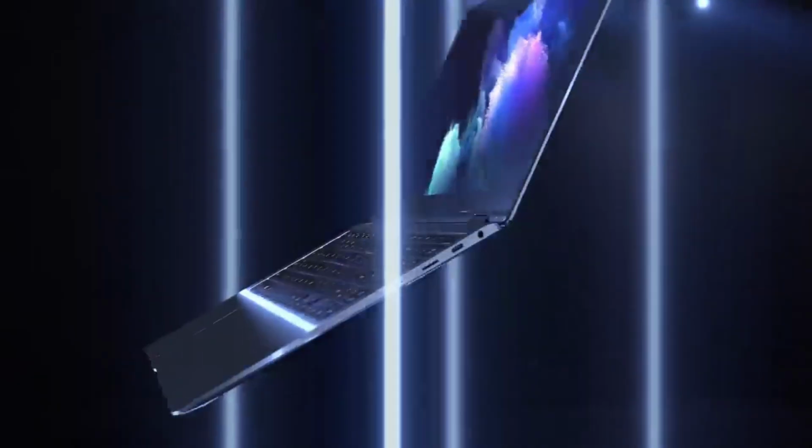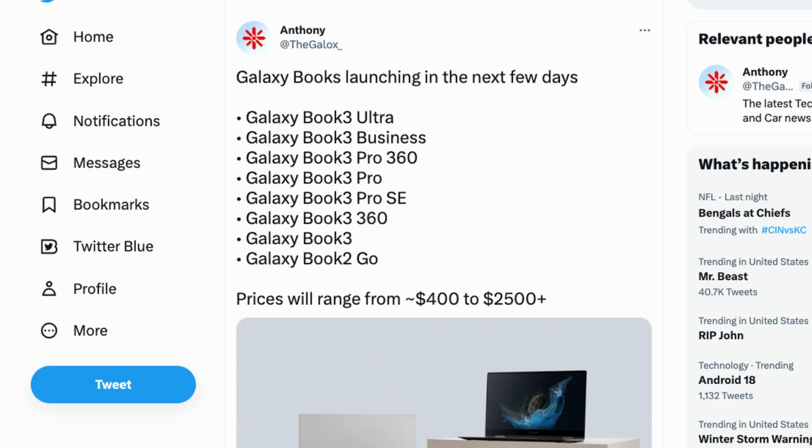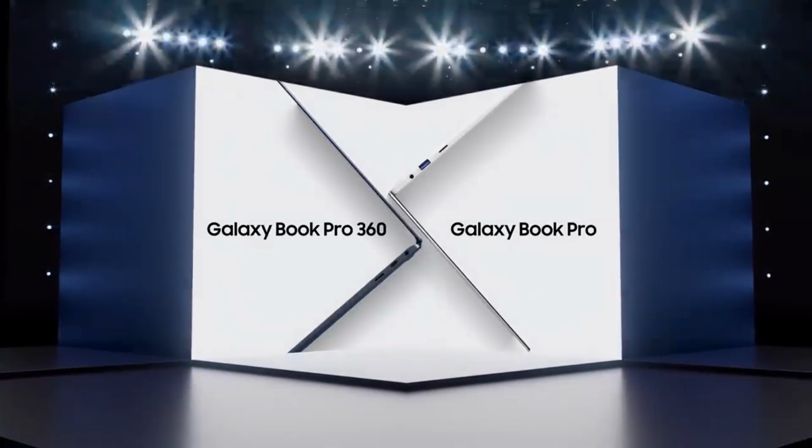The full family of the Galaxy Book 3 that's going to be dropping actually includes a bunch of devices, right? So starting off with the Galaxy Book 3 Ultra, that's the one we just covered. So you have the base, and you also have the top level. Then you're going to get the Galaxy Book 3 Business, the Galaxy Book 3 Pro 360, the Galaxy Book 3 Pro, I guess the regular Galaxy Book 3 Pro, the Galaxy Book 3 Pro SE, the Galaxy Book 3 360, and finally, of course, the regular Galaxy Book 3.